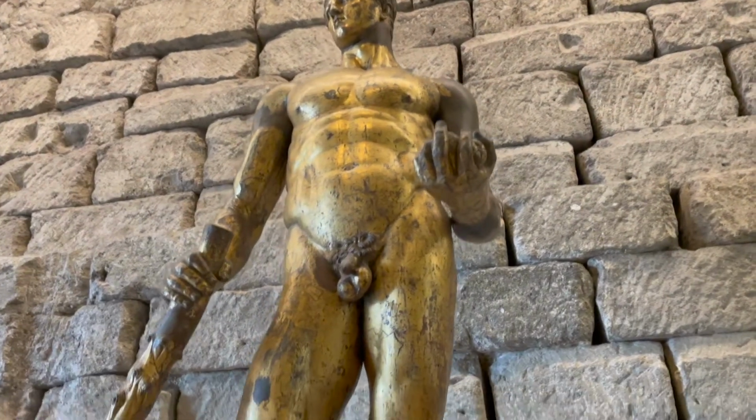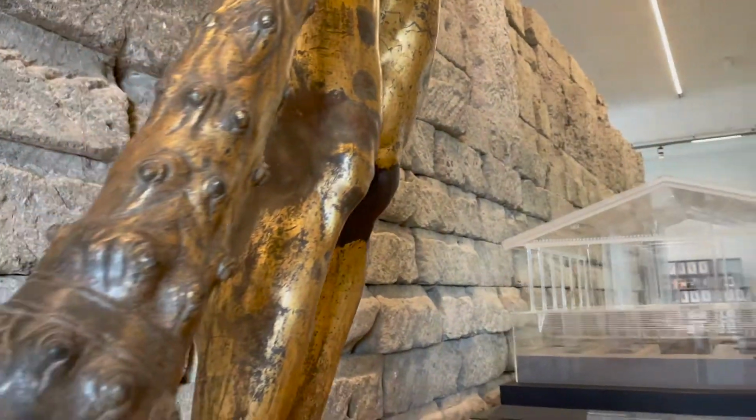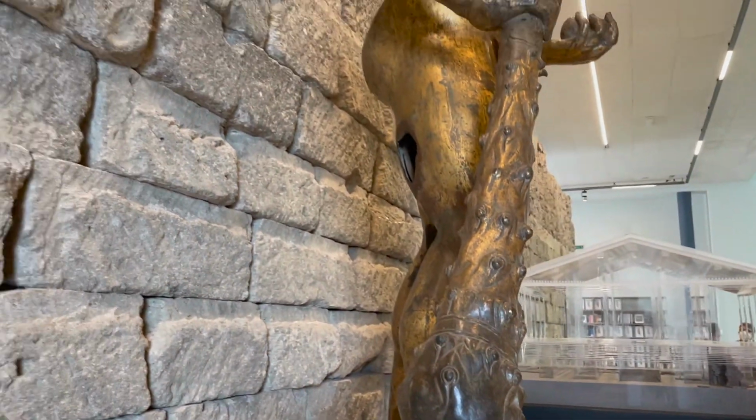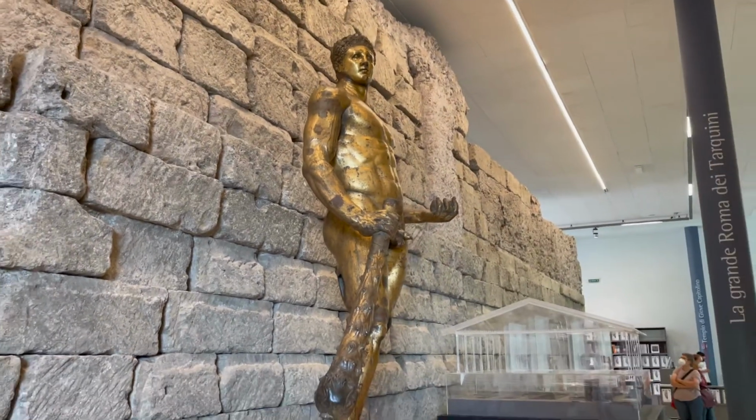A bronze statue of Hercules which was found buried in a temple. The reasoning was that it was struck by lightning and given to Zeus by burying it. The exit wound can be seen on the back of the leg.